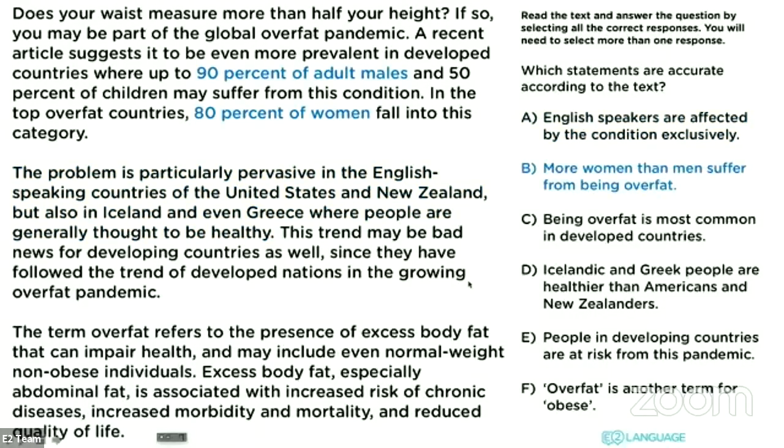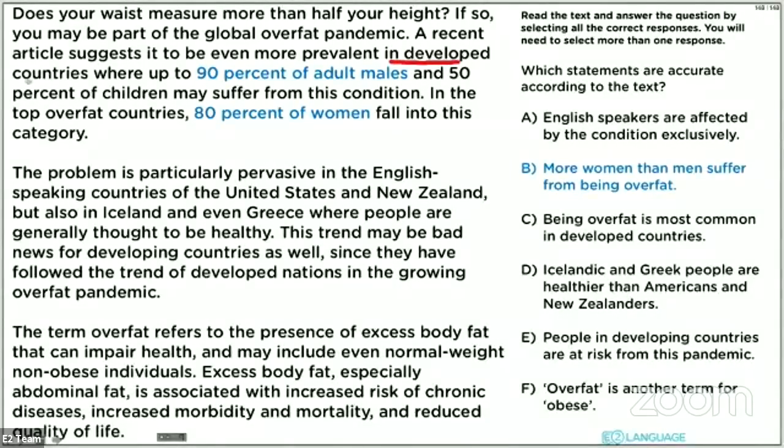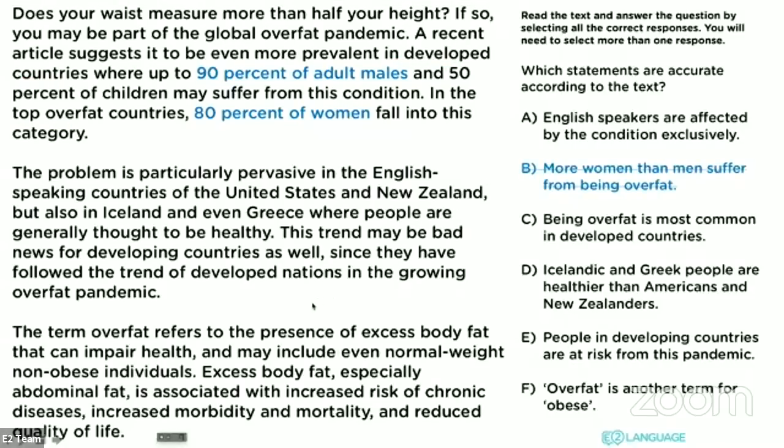Next one. This one, I'll probably get into an argument with this one. This is probably not a great one. It says more women than men suffer from being overfat. Well, it sort of says in developed countries, 90% of adult males are overfat. And it says in the top overfat countries, 80% of women fall into this category. I'm going to just push through with this one because it's not a great question. Let me explain why. This one's talking about in developed countries, 90% of men are overfat. Then it says in the top overfat countries, and we don't know what those are, 80% of women fall into this gap. Don't worry about B. Let's just move on to C.